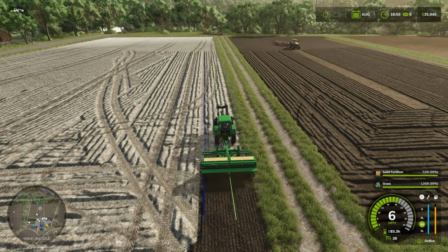Gary's just finished. So while Gary does that, I'll go and just finish this little strip here. Looks like this handles it pretty well though, not gonna lie. I'll just quickly do this strip and I'll get Gary set off on the next thing and we'll get into a time lapse.